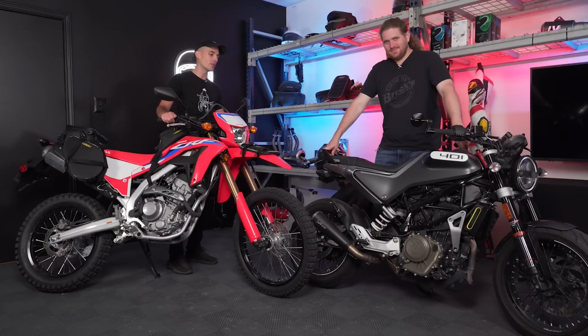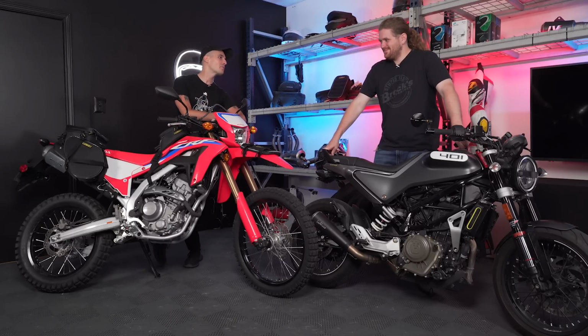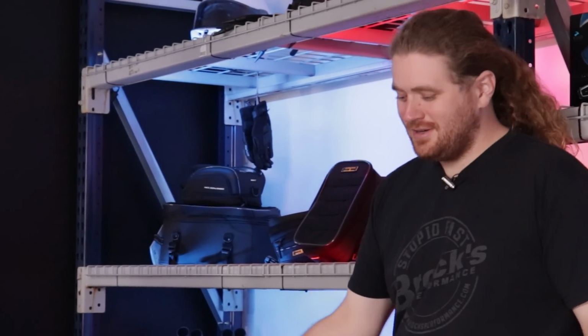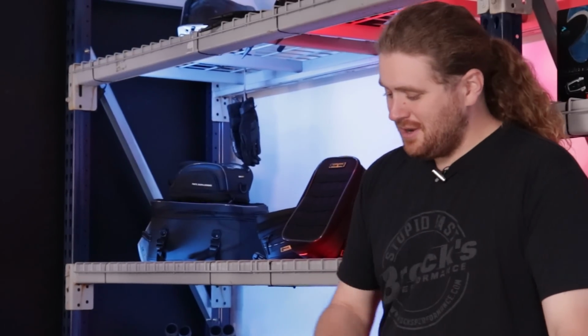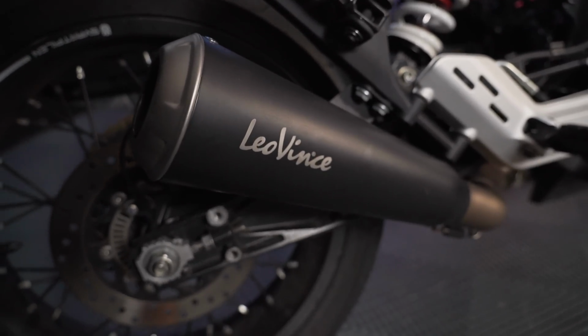Now, this Husqvarna Svartpilen 401 over here, we actually got off of Twisted Road. This is a bike that we picked up as a rental motorcycle, and the guy told us he picked it up because of our videos, didn't he? Yeah, he probably looked at that video that has 615,000 views on it right now. Yep, and he picked this up. He's got the Leo pipe on there, which looks eerily reminiscent of the one that we put on our bike, the Yami Noob Special.